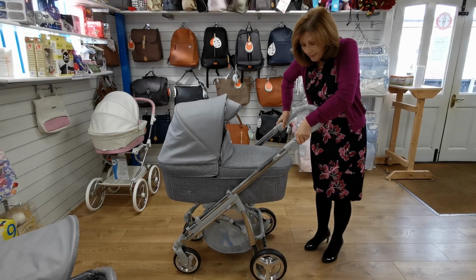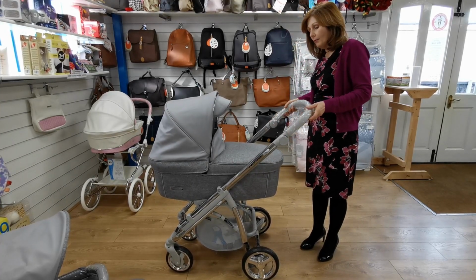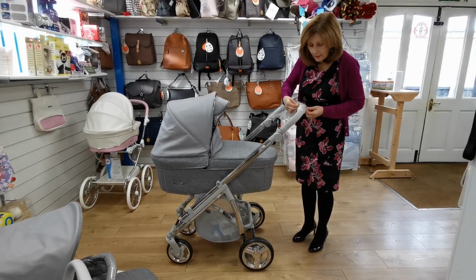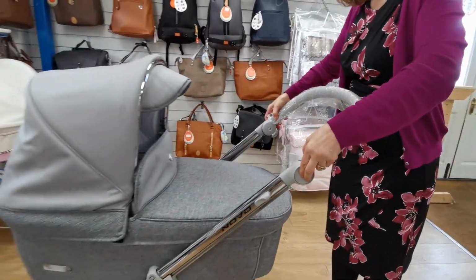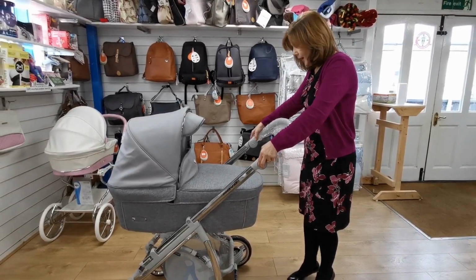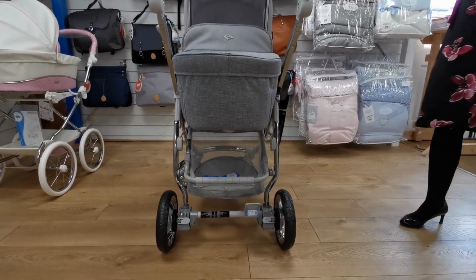They do have suspension. I don't know if you can see this. The beautiful thing about Bebecar is that they are beautifully made and they have suspension. It's now got the leather handle, which if I move this, you can see it has this gorgeous leather handle, no longer the rubber. And these handles are adjustable, so you can adjust the height of it depending on where you are. It's got an absolutely neat little chassis on it. It's a little bit more compact than the standard chassis.